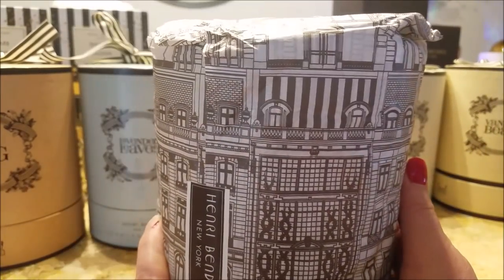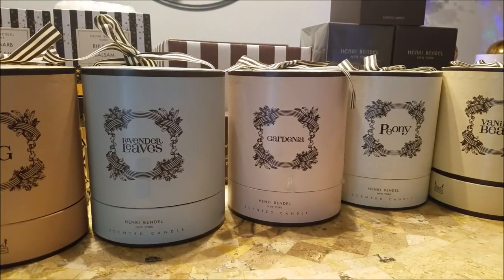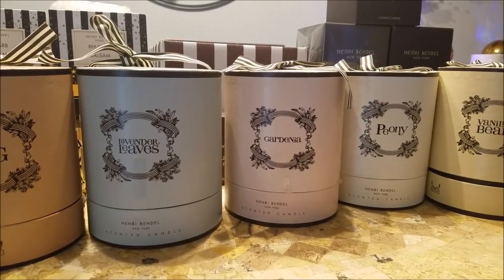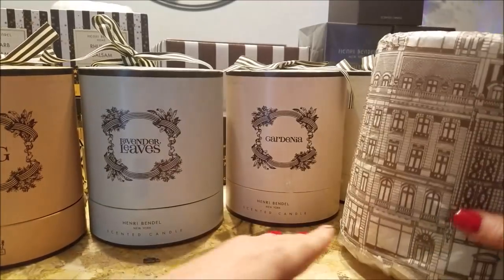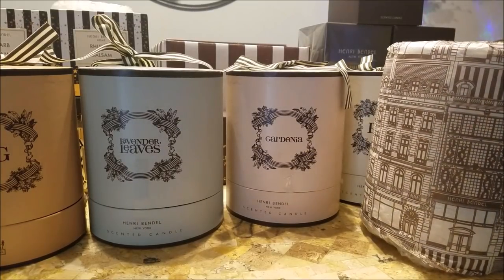So I'm really hoping this is a lavender leaves. I'm not going to unwrap it all the way. I'm going to see if I can just peel away the bottom because they didn't have a sticker. I don't know if you can see it. It's vanilla bean. So I have another vanilla bean. I wish it was another lavender leaves, but that's okay. I don't have a lot of vanilla bean anyway. So there you go. Those are my hat box candles.